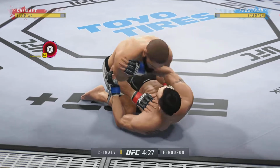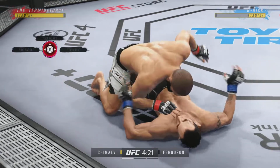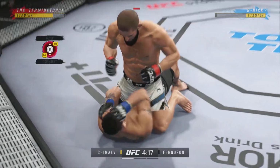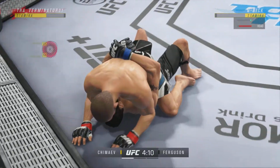Oh, that is a high-level transition to half guard and now in a position to do a lot of damage. Watch him sit back on the leg and land big ground and pound. Well, there are a few things more fun to watch in mixed martial arts than these type of transitions and scrambles on the ground. High-level grappling can really be entertaining.